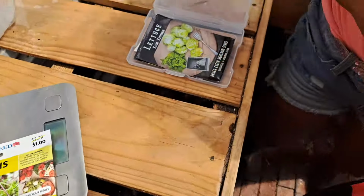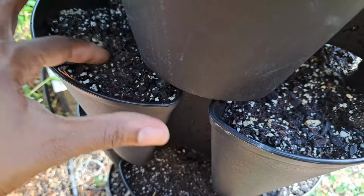Okay, cool. So for those of you who don't know, just a side note, we are a homeschooling family. So with that being said, we get to use all of these things as a part of learning for our children.